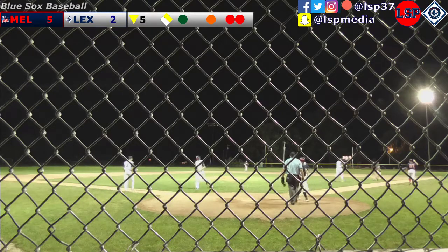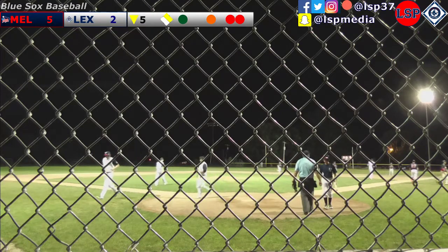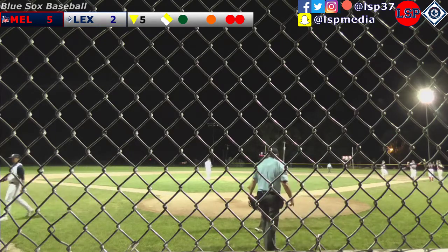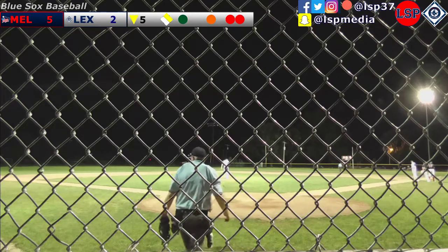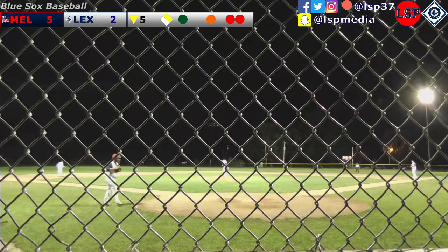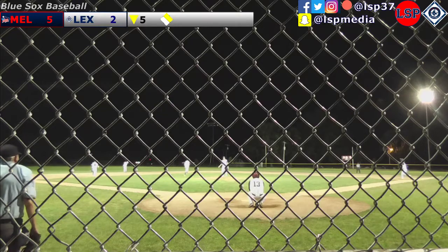They were probably going to get 1 anyway. They wouldn't have scored any more runs with or without the call going their way on Curley's fly ball. So after 5 complete, it is the Americans 5 and the Blue Sox 2. This is Blue Sox baseball on LSP.